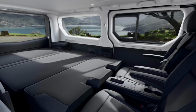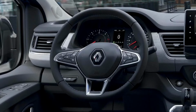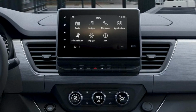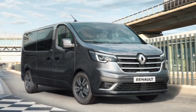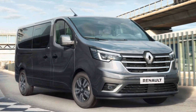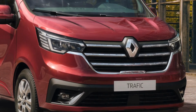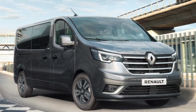There's a base 6-speed manual gearbox plus a dual-clutch automatic for the more powerful models. All engine configurations meet Europe's latest Euro 6D full emission standards. For the complete presentation of the new Renault Trafic Combi and SpaceClass, which will be commercialized from March 2021.